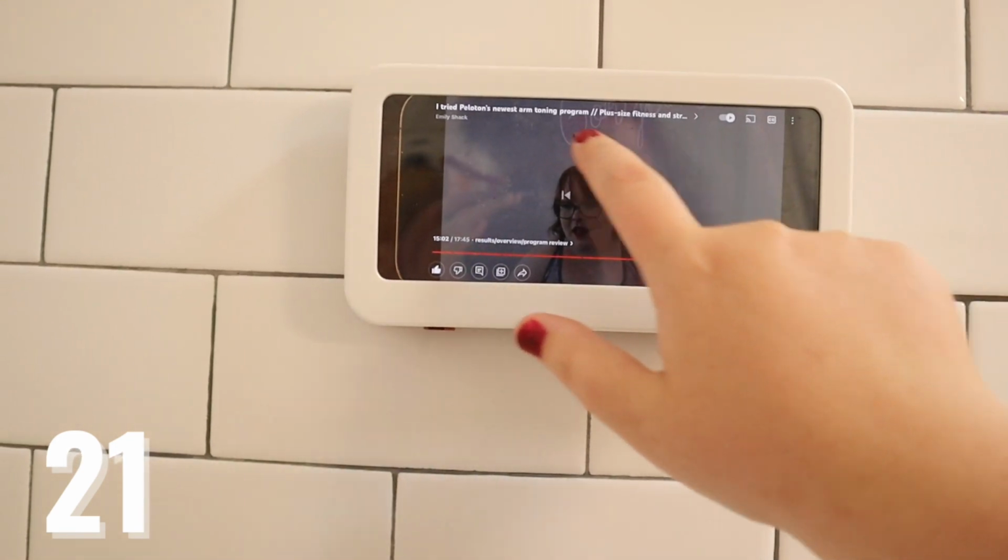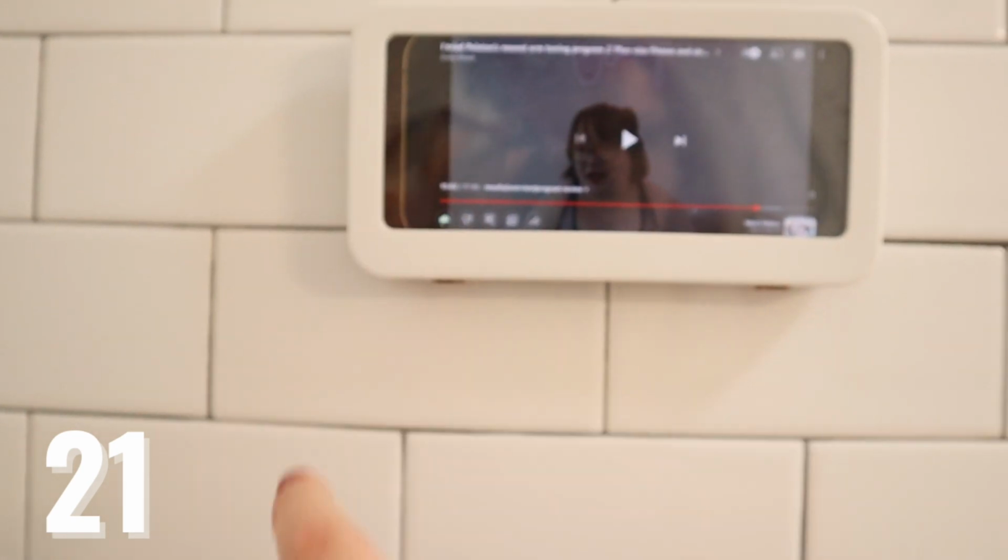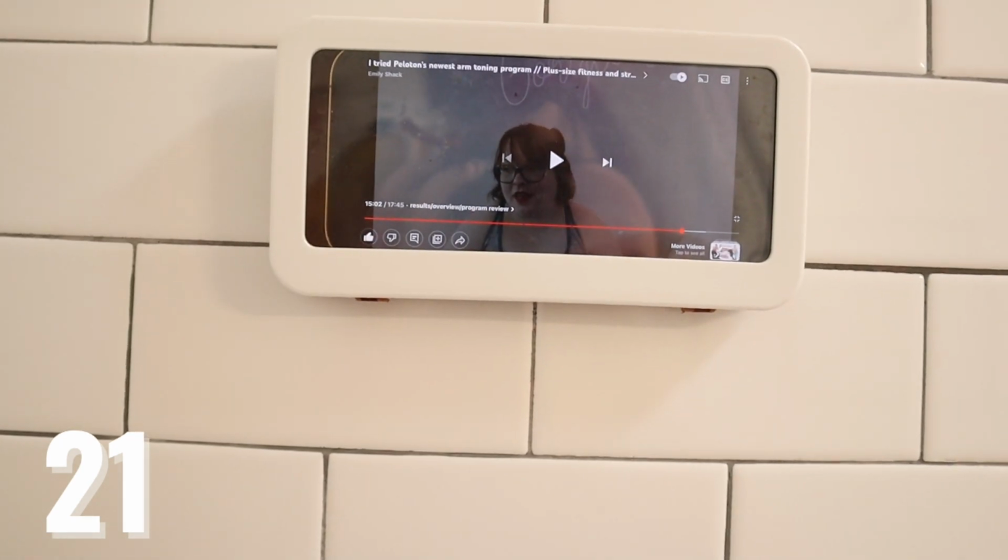Maybe you're watching me in the shower. Now that I think about that, that's kind of weird. If you're like me and you need entertainment while you take your shower, this thing is perfect. And again, it just suction cups, a little Vaseline on the back, and it has stayed for months.